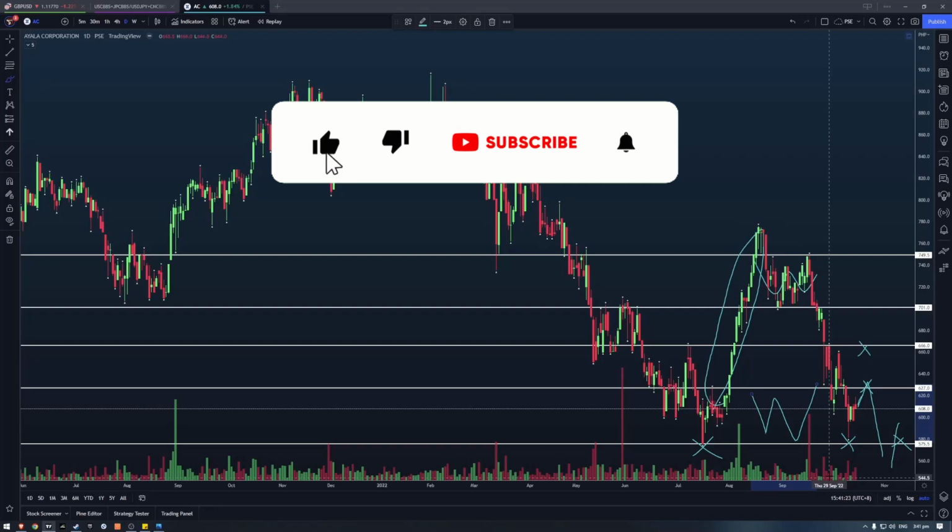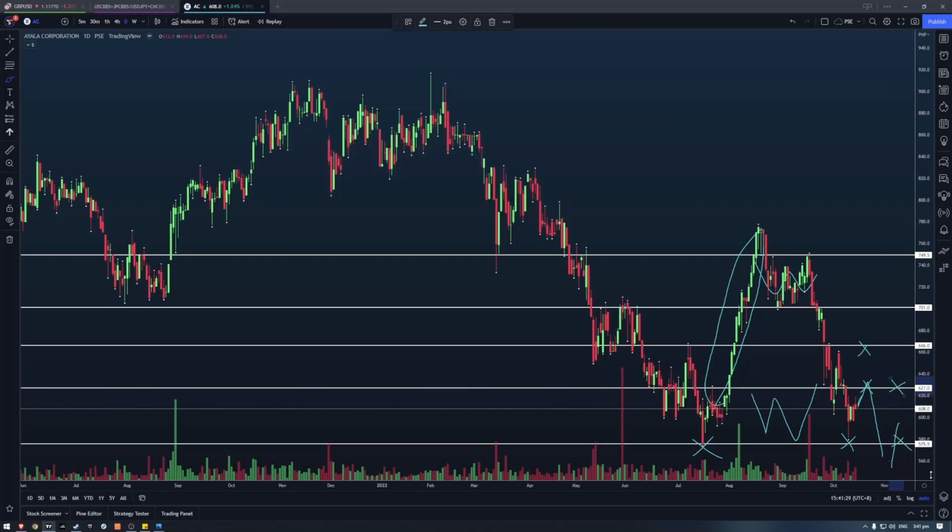Okay? However, where we are right now, parang medyo alanganing pumasok. Bakit? Kasi nandito lang tayo sa resistance at 627 eh. And even if we break tong 627, yung 666 na next level, medyo hindi rin siya gaano nalalayo. 'Di ba? In fact, may gap pa tayo dito na pwede ring ma-fill.